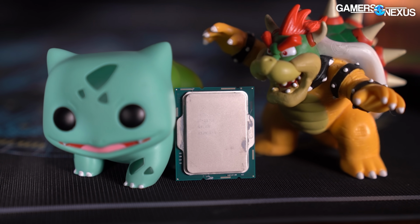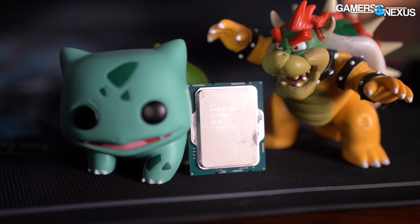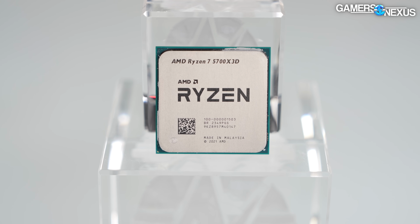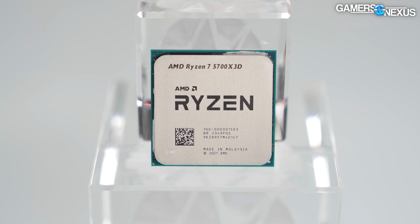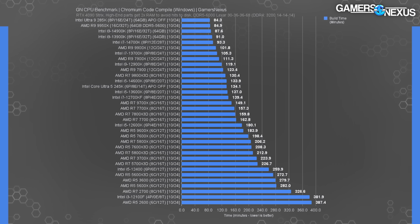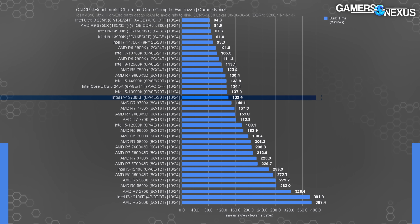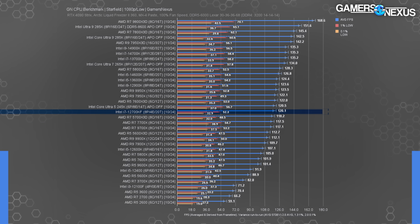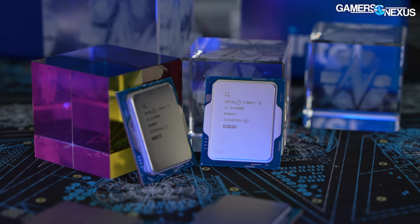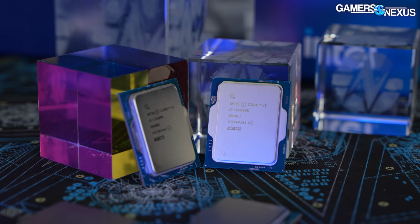But the modern market means prior generation parts are persisting longer than typical. Above $200 and with a gaming-only build, the 5700X3D might make more sense. But the 12700KF gives a great balance of workstation performance and gaming performance. And it has a big benefit of not being on Intel's plagued architectures. This was the one that skated by.